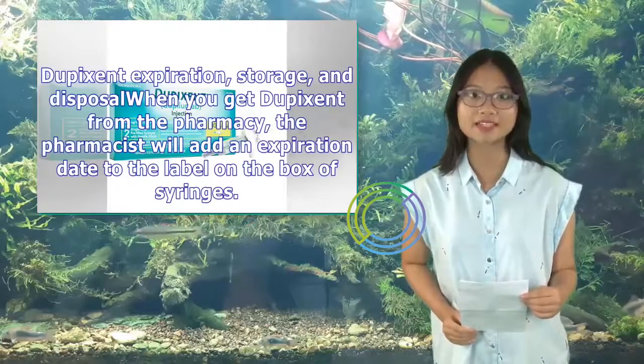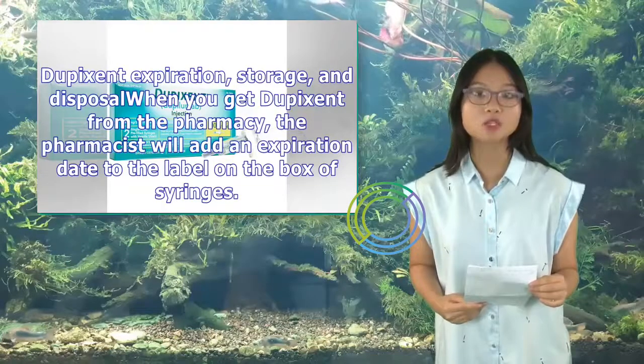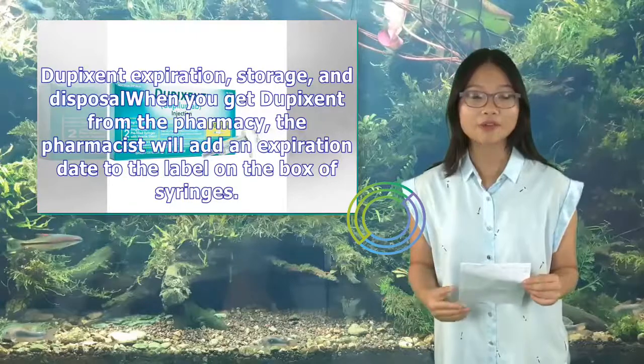Dupixent expiration, storage, and disposal. When you get Dupixent from the pharmacy, the pharmacist will add an expiration date to the label on the box of syringes.